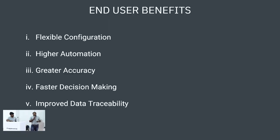Then, as a centralized master system is maintained, data automation, as you saw in the previous video, like stock entries and other things are being auto updated, so the end user need not worry about it. Then greater accuracy, as the user is not entering data repeatedly, the accuracy of every report is very high. Then as we can see, every report is generated as and when data entry is updated from shop floor management to top management. Faster decision making is possible for all decision makers, and improved data traceability is the key feature of ERPNext. So we have followed that in our model also.